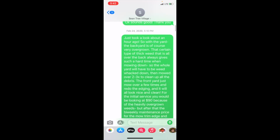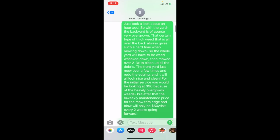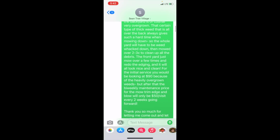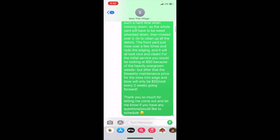So right here, I'll read this out loud. I just took a look at the yard. So with the yard and backyard, of course, it's very overgrown. It's the first time mowing it. There's a certain type of thick weed that gives the back such a hard time to mow down. So basically, I just worded it telling them it's a lot of work. I said for the first time, it's going to be $90. And then after that, it's $50 per visit every 2 weeks.